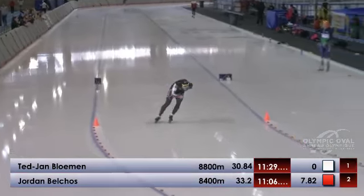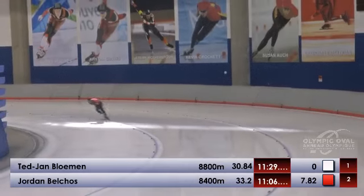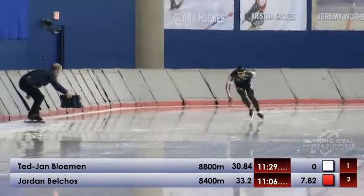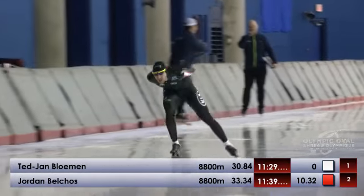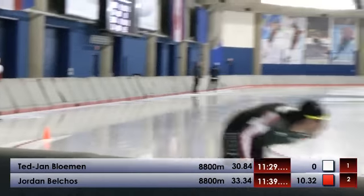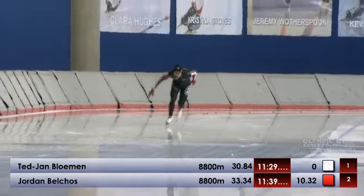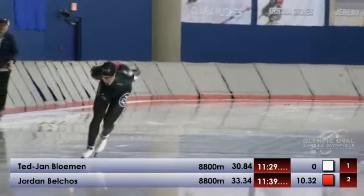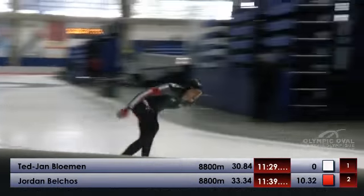Blumen comes through. 3 laps to go. 30.84. Negative split. Can he do another one? 3 laps. Ted-Jan Blumen, can he bring this time down? Looking for a low 30-second lap. Jordan Belchos still in the 33s. He's still skating solidly.